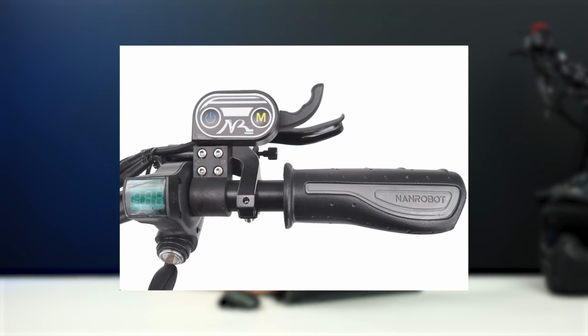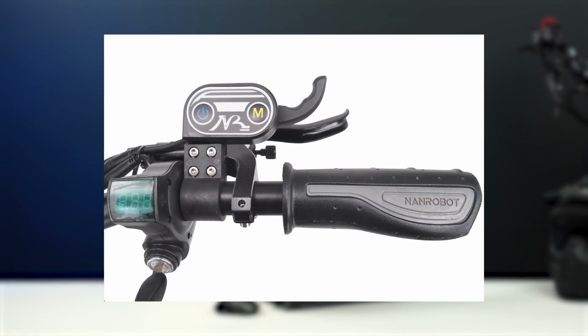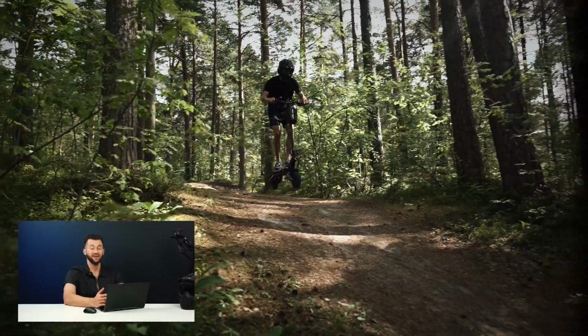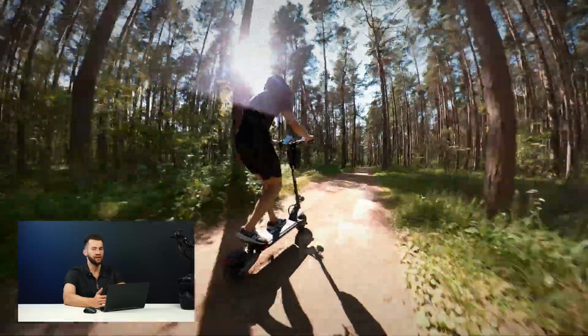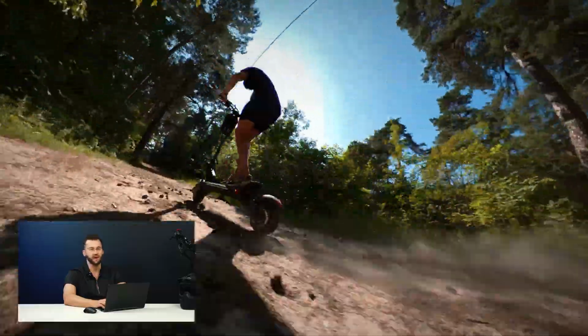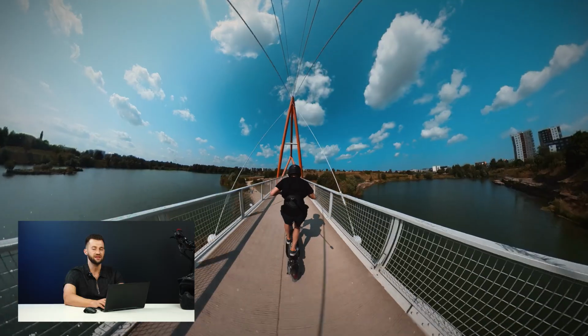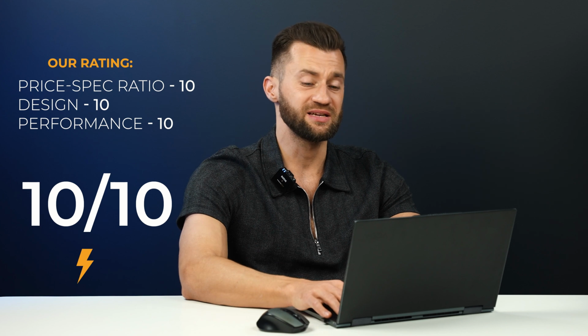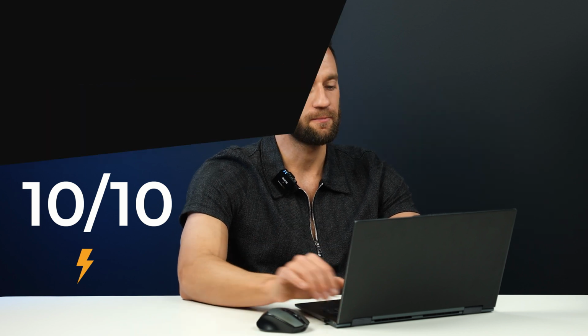It's one of the best-selling scooters in the under $2,000 category and actually my all-time favorite. Well, mostly because of the comfort, suspension and build quality. I give the D6 Plus 2.0 an initial rating of 10 out of 10. I hope the 60 volt version will have a 30 Ah battery and at least a max speed of 45 miles per hour. We'll see guys, but this is great news from Nanrobot.